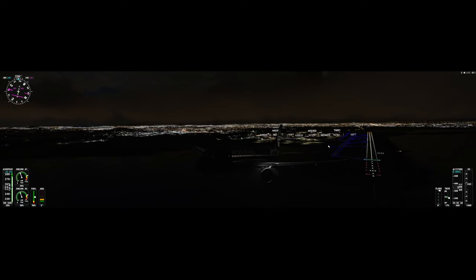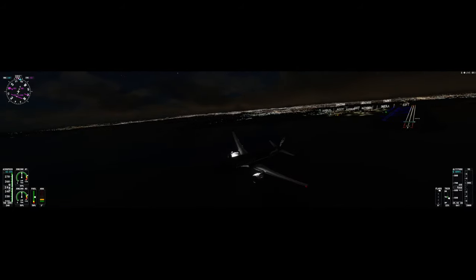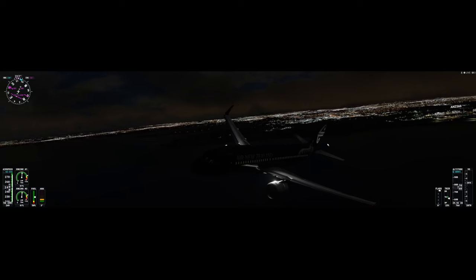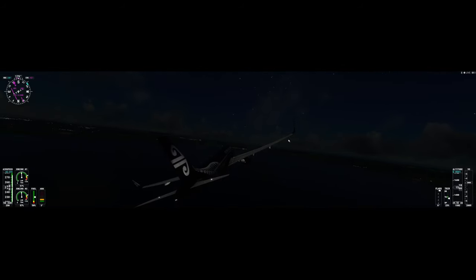6143 Heavy, contact New Zealand Center on 119.2. Good day. 119.2 for New Zealand, 6143 Heavy. New Zealand Center, Air New Zealand 6143 Heavy is passing 1,000 feet, climbing 11,000 feet. Air New Zealand 6143 Heavy, New Zealand Center, altimeter 30.30, continue as planned.